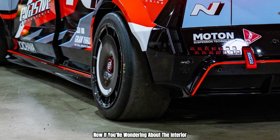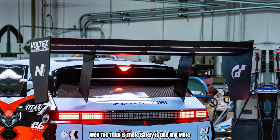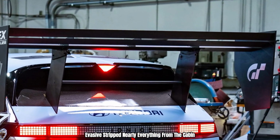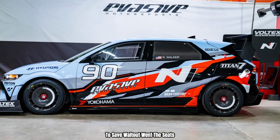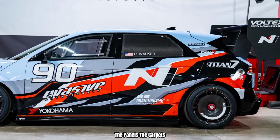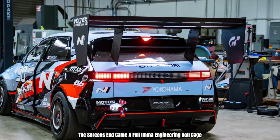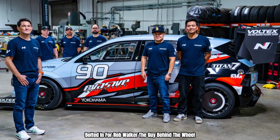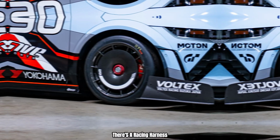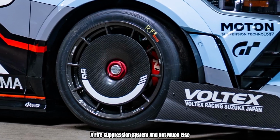Now, if you're wondering about the interior, the truth is there barely is one anymore. Evasive stripped nearly everything from the cabin to save weight. Out went the seats, the panels, the carpets, the screens. In came a full IMA engineering roll cage and a single Sparco carbon fiber race seat bolted in for Rob Walker, the guy behind the wheel. There's a racing harness, a fire suppression system, and not much else.